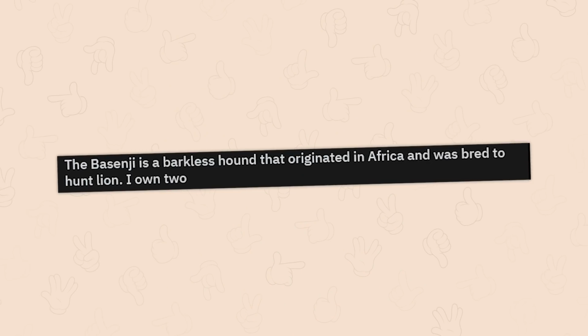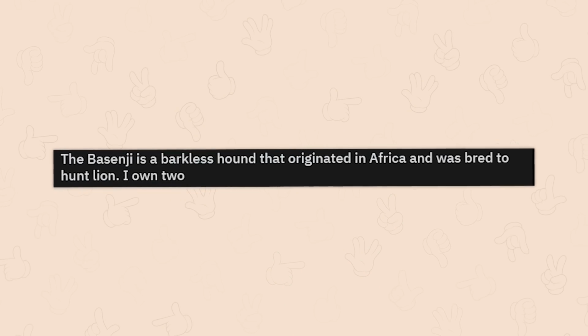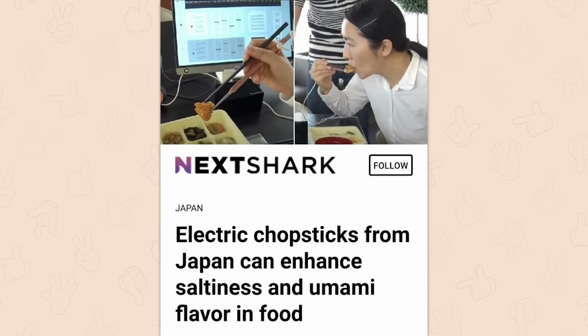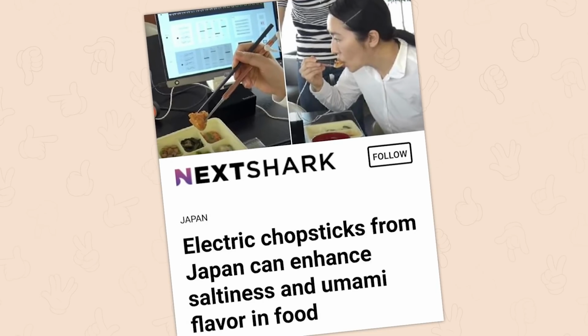The Basenji is a barkless hound that originated in Africa and was bred to hunt lion. I own 2. Barkless? Doesn't that sound like the dream? Electric chopsticks from Japan can enhance saltiness. Really? I'd have to try that before I fall into that snare, if you will.